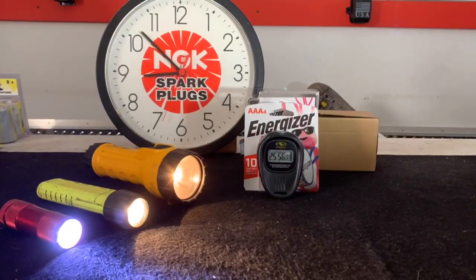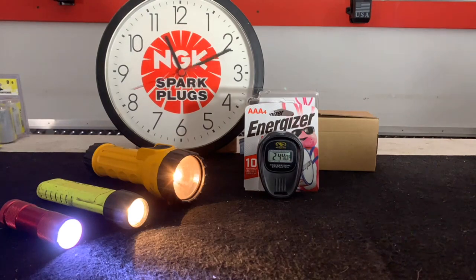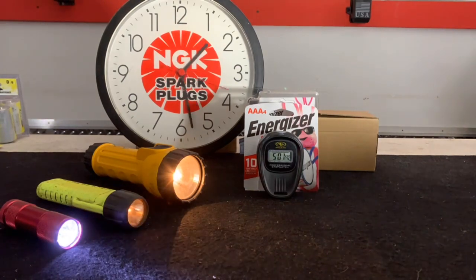The next one we tested was the Energizer. The Energizer actually lasted a little bit longer. It again ran all the lights fairly consistently, as did the Duracell, and with the AA battery, finally the light went out at about 5 hours and 21 minutes. So it lasted just a little bit longer than the Duracell.